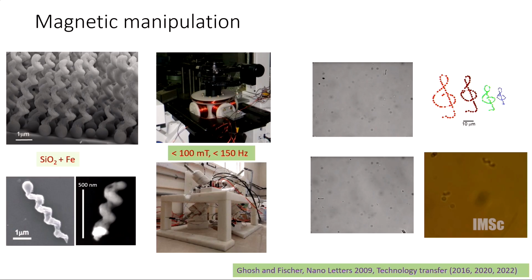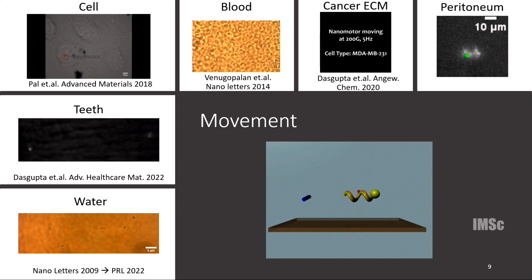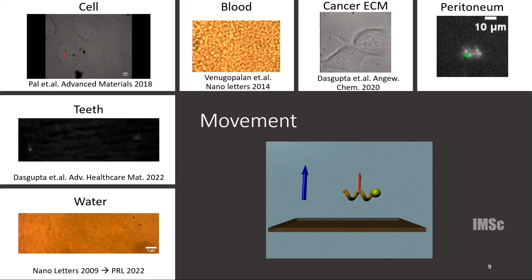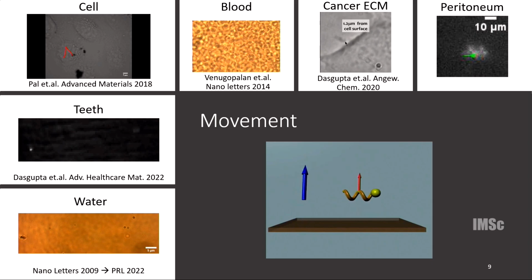Initially, starting from our first work, one of the main motivations was to see how these things move in different biological fluids. And over the years, it's kind of funny, we started with water. Of course, there is teeth. You're actually observing this motion in human teeth. You can also move these things inside living cells, in blood. This is not in vivo, but ex vivo. This is outside, taken outside.